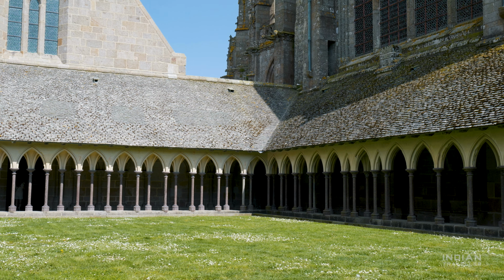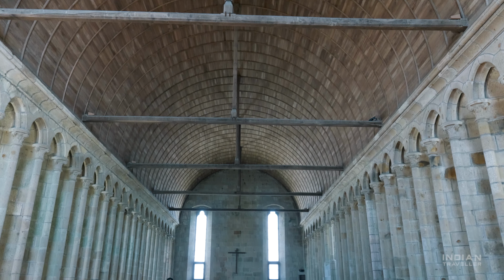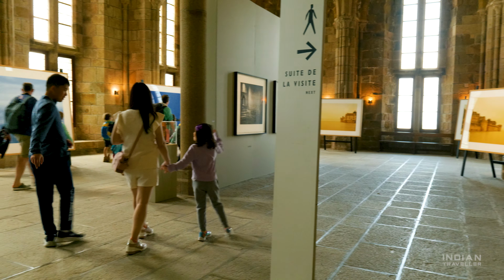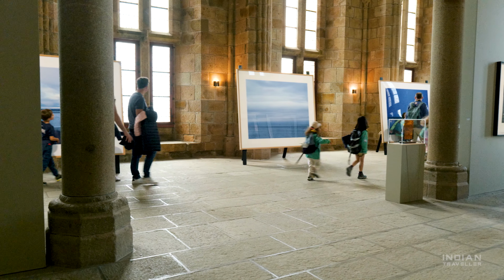Today, Mont Saint-Michel is a popular tourist destination, attracting millions of visitors annually. It remains an active religious site with a small community of monks and nuns continuing to live and worship there.